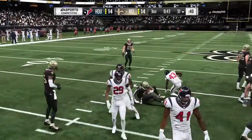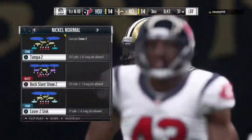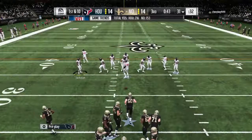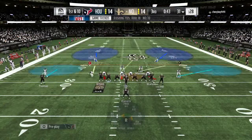And nice work on the return as they'll start their drive just past the 30-yard line. Now the Saints offense, they get ready to go back to work here. And these two teams have traded touchdowns so far with their first possessions here in the third quarter, so we're right back to where we started at intermission.